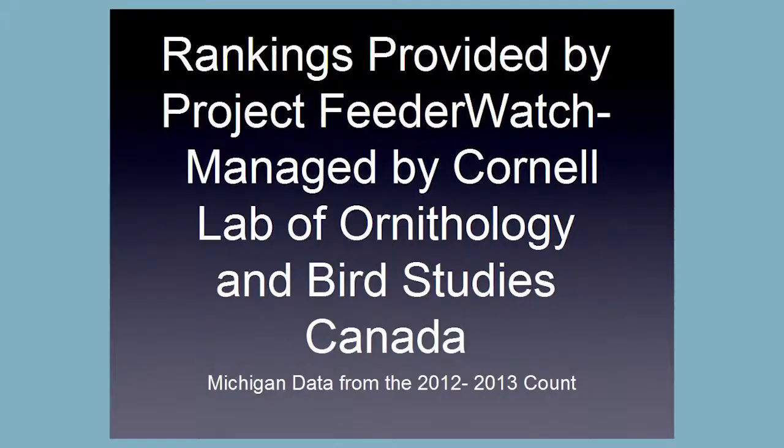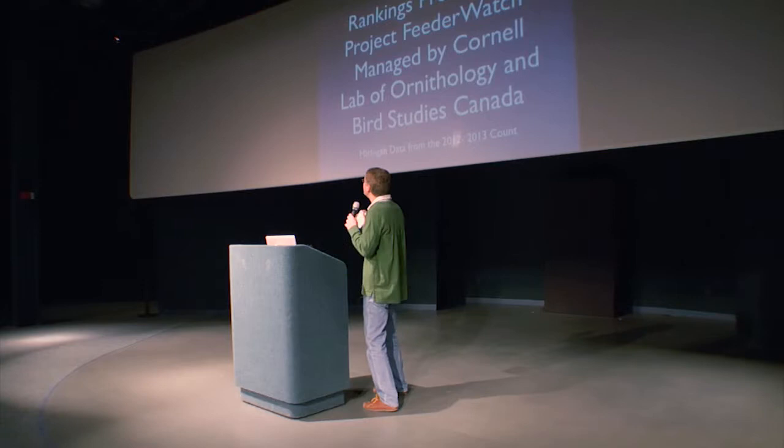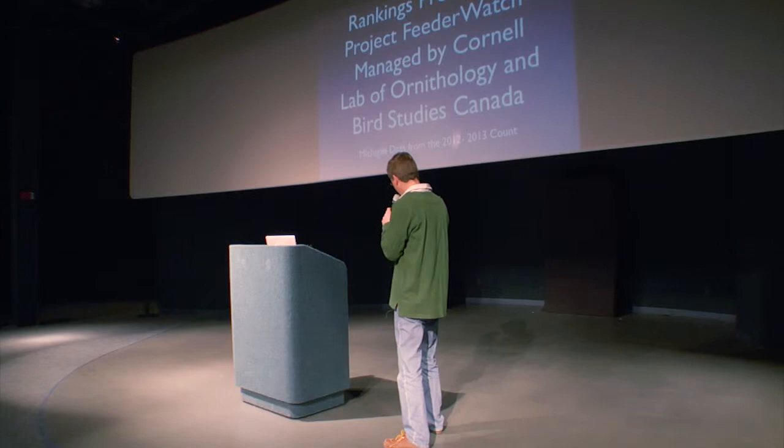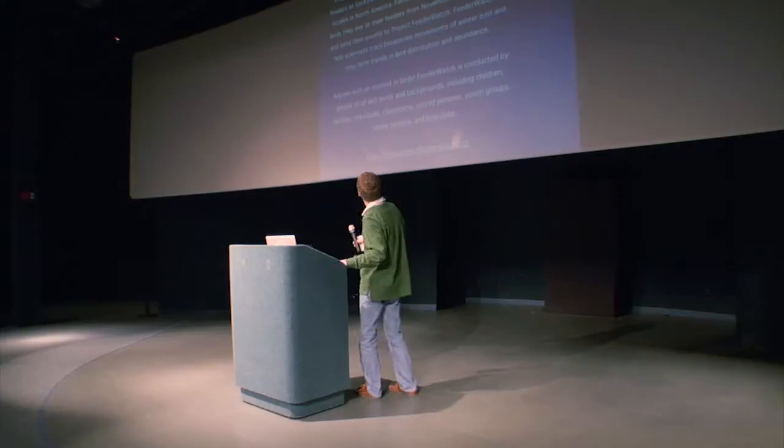The data that we're getting is from Michigan, from last year's count. This year's count is actually just going to be finishing up a week from today. April 5th is the last day available for that. So the numbers you'll see were based on people in Michigan who tallied these birds. There were 331 participants last year in Michigan. And we were also grouped together in a region called the Great Lakes region, with Wisconsin and Ontario.